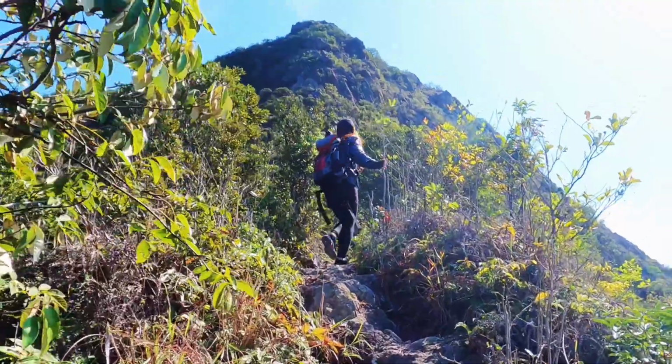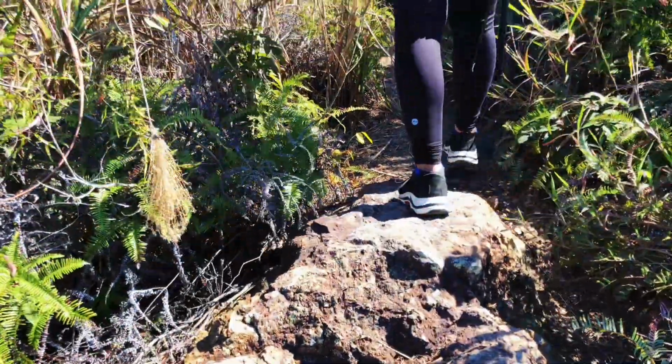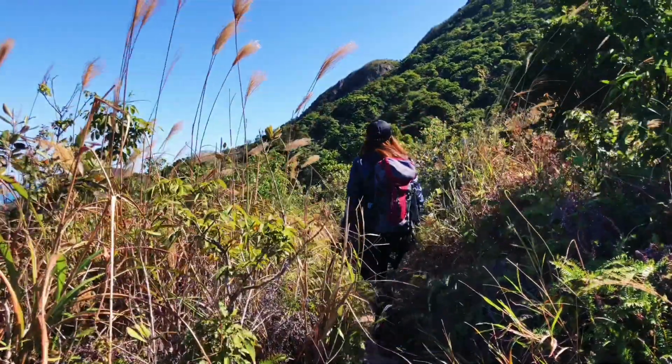The last 100 meters looks impossible, but there is a path. We almost get a glimpse of the long-awaited ridge.